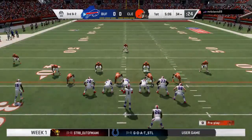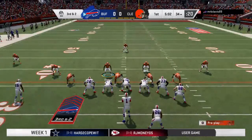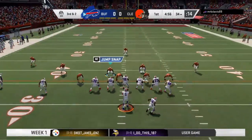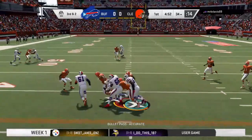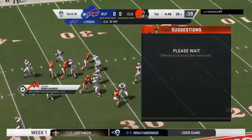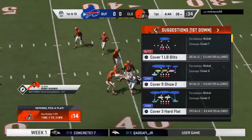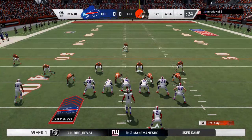An early test, 2 plays in. This is 3rd and 2. From the shotgun, it's Rosen. He's got it, complete. Mike Davis. And he will have the first down, but he winds up paying for it pretty good. Just 4 yards on the pickup, but that's good enough to extend the drive. So here's a 1st and 10 at the 38.